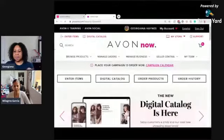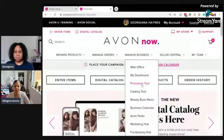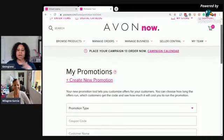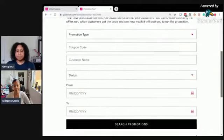Up here under Manage Business, you do have a section for promo tools. So you can send different promos to your customer. Hopefully it doesn't show my customer names, but when you open the promo tool, you can find different offers that you could send to your customer. So in the way that Milagros is sharing a Post-it note, if you're not sure what to write on the Post-it note, you can let them know that you give a special offer to your customers. And this is what I've been doing for my customers. Each promo tool is specific for the customers that you send it to.